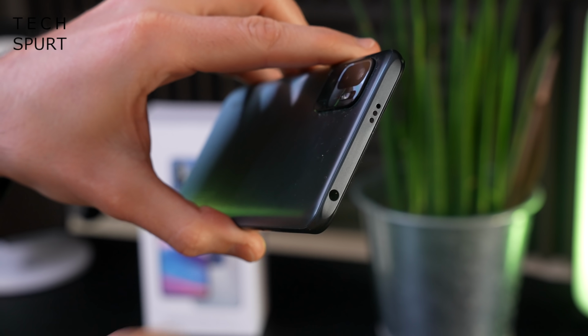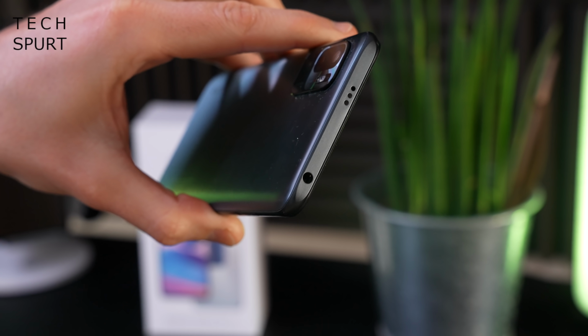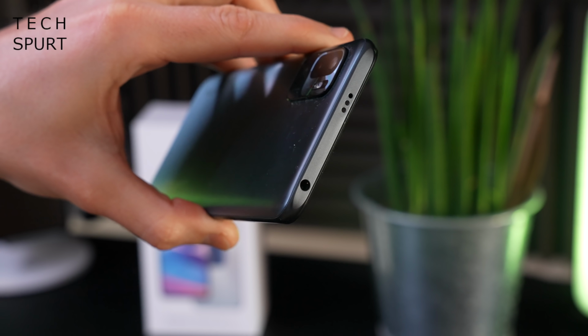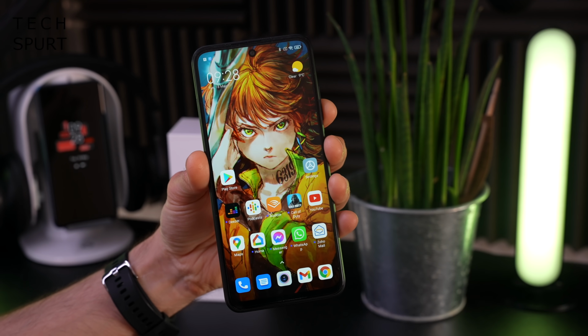But of course, as mentioned before, at least you do have that headphone jack support, so you can get plugged in if you want to. That's full high-res certified as well, so you can enjoy nice lossless audio with that high-fidelity sound. And it's a good bit of Bluetooth 5.1 support as well if you want to go wireless.